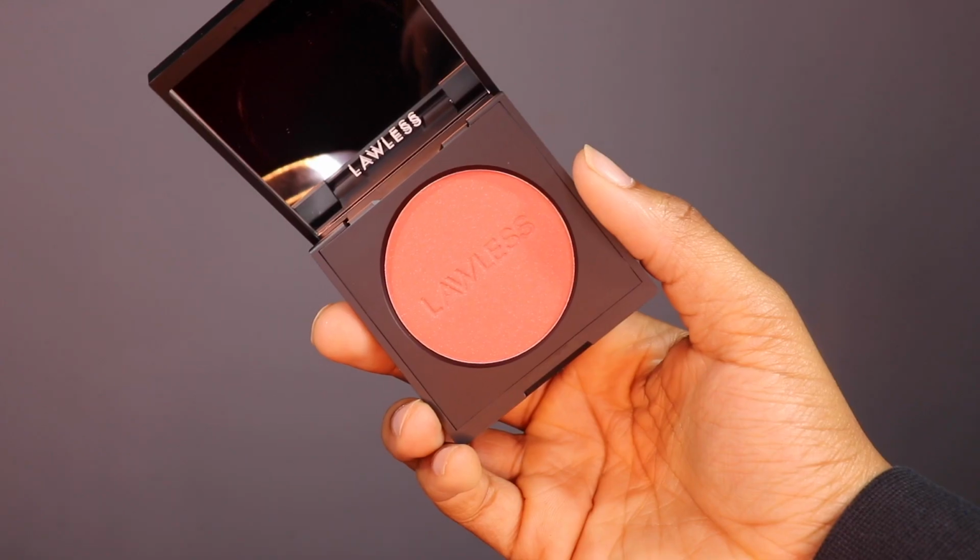This box reminds me of the Mented Cosmetics box, their blushes. This has a little bit of shimmer in it, which I'm not usually a shimmer gal. I'm going to try it. I will be brave and I'm going to do it. I think this is the only highlighter except for that other one that broke that I picked up.